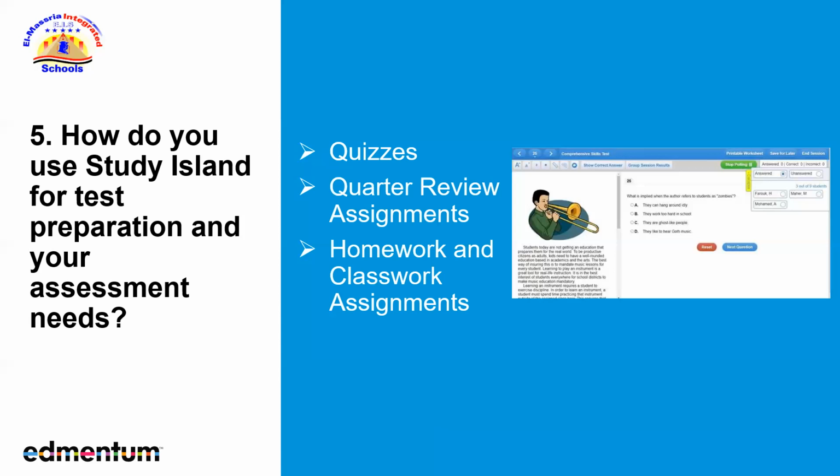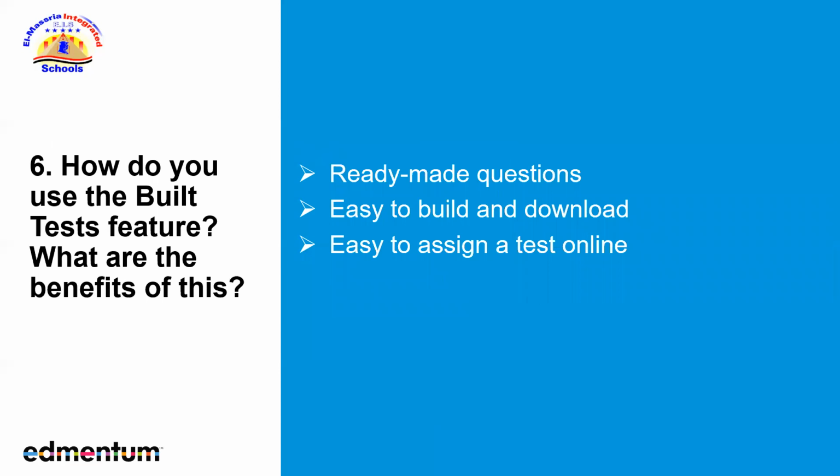Okay, yeah. So you're really using it in a lot of different ways, which is really good. And then you mentioned there about building quizzes and building tests. So how do you use that in your school? And what have you found the benefits to be of those?